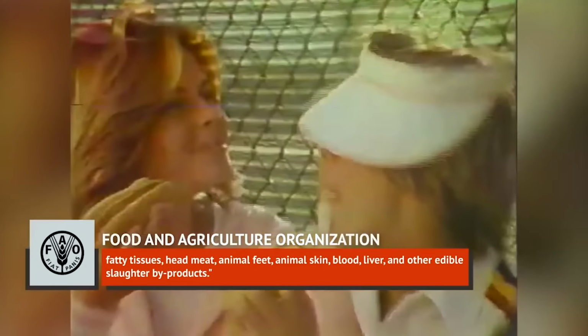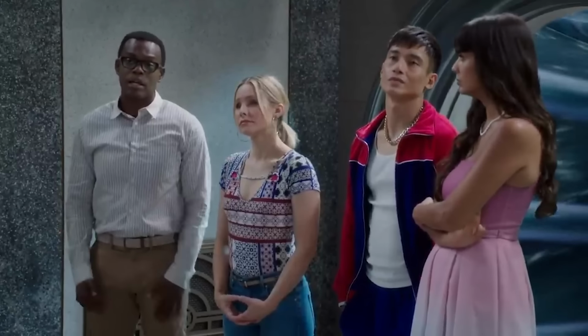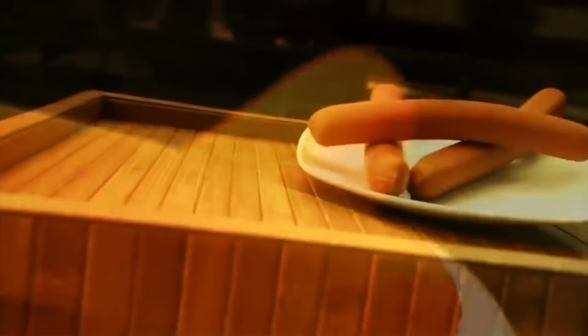The Food and Agriculture Organization of the UN defines trimmings as the raw meat materials used for pre-cooked, cooked products are lower-grade muscle trimmings, fatty tissues, head meat, animal feet, animal skin, blood, liver, and other edible slaughter byproducts. You know, I thought I'd have a stomachache right now, but weirdly, I do. The FAO also refers to it as meat batter, which is a pretty perfect example of two words that should never go together.